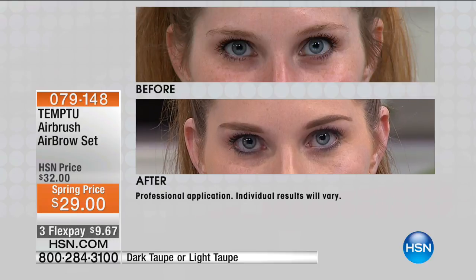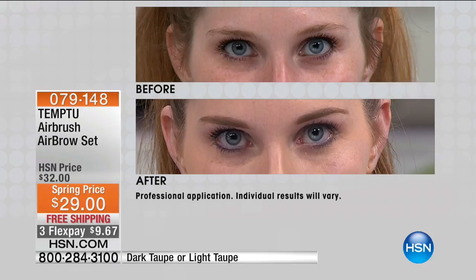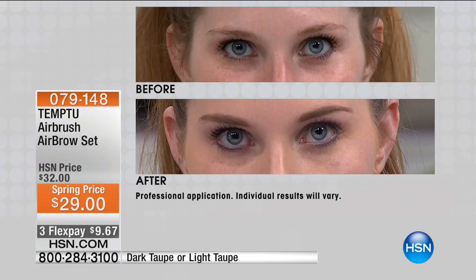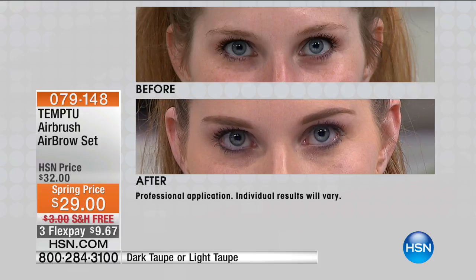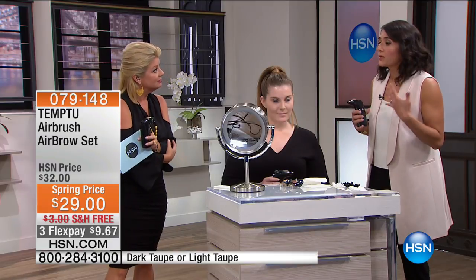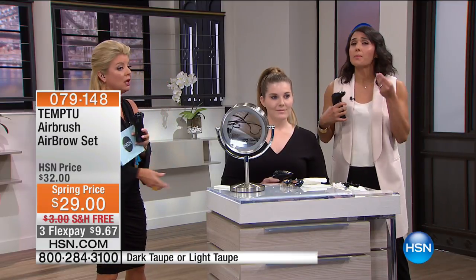This beautiful tool is included just to pull it through if you want an even more natural look. Because, take a look at that before and after. I mean, that is something you'd pay a fortune just to be able to get that shape back in your eyebrow. Well, the beauty of this kit is that you have 5 stencils here. You can pick the shape that you want. These stencils were actually designed by a professional makeup artist. So this is next generation. We're giving you any brow that you desire.